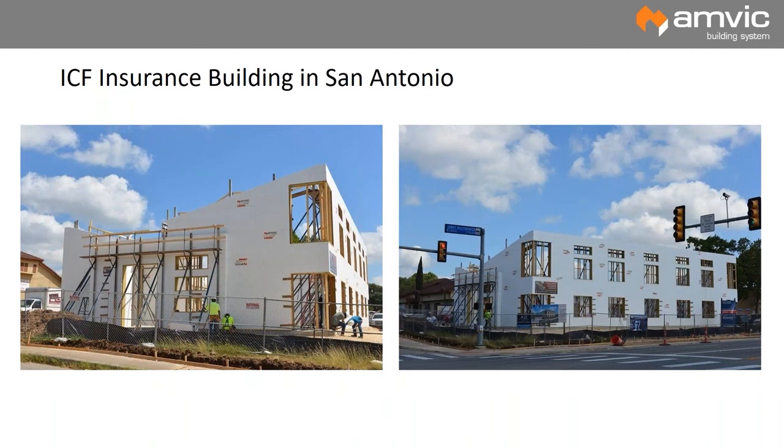This is the ICF insurance building in San Antonio, Texas, and this is the one we'd like to play the video on. We're going to try that again. Okay, so I'm going to hand this over to Michelle and hopefully get the video going for you.